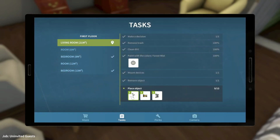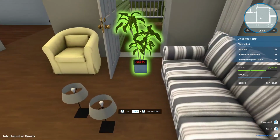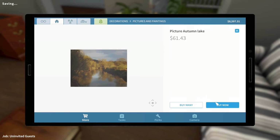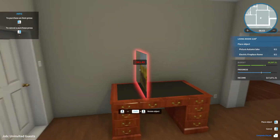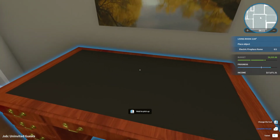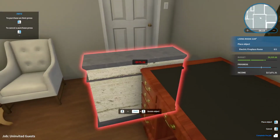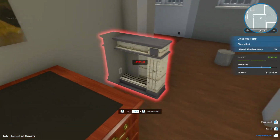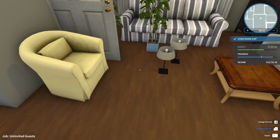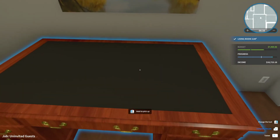What else? Two of those. Put you there. Put you there. Okay. Picture of the autumn lake. That should go like right above the desk. Okay, and what's the last? Oh, the fireplace. Put you there for right now. I forgot about the fireplace.